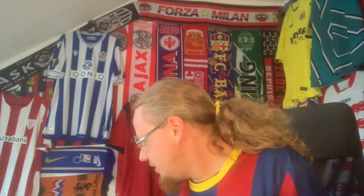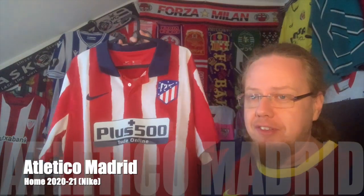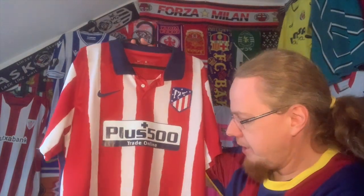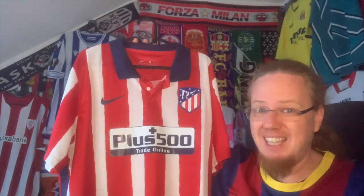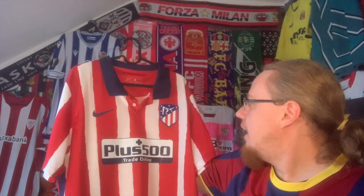Okay, we're at the big three, and we start, of course, with a championship winning shirt from the 2021 season. Who won it? Atletico Madrid. In this jersey, that jersey was a grower on me. And I remember I got this on the Nike sale at the end of the season. I said, well, a championship winning jersey, I gotta take this one. I kept this in good condition.